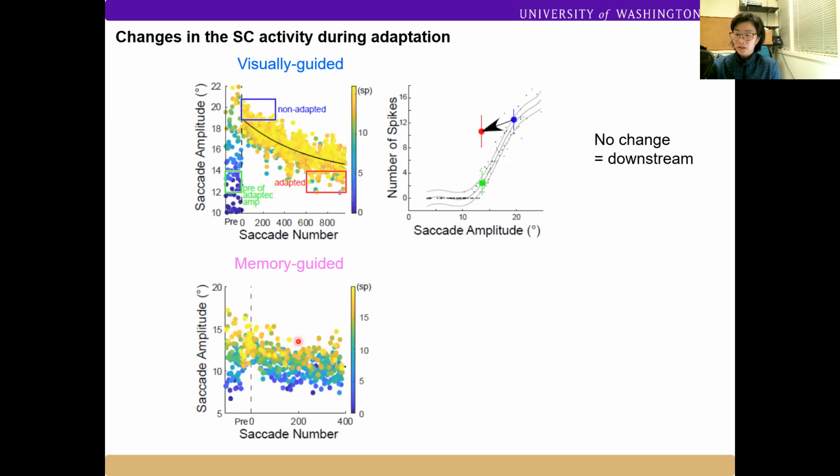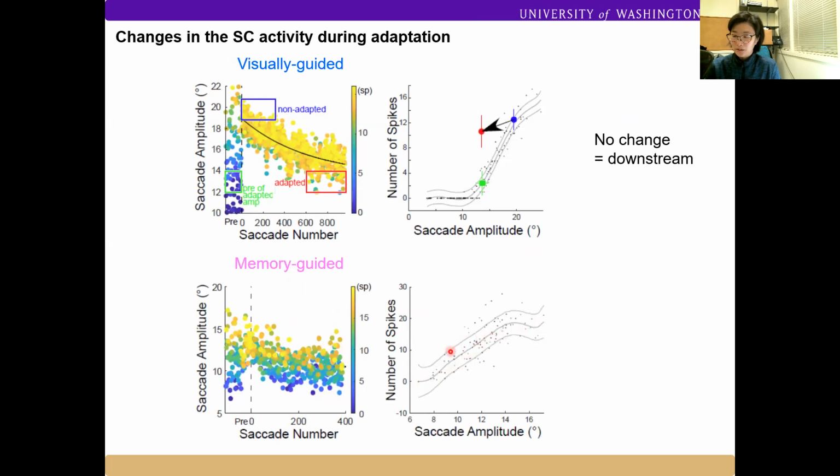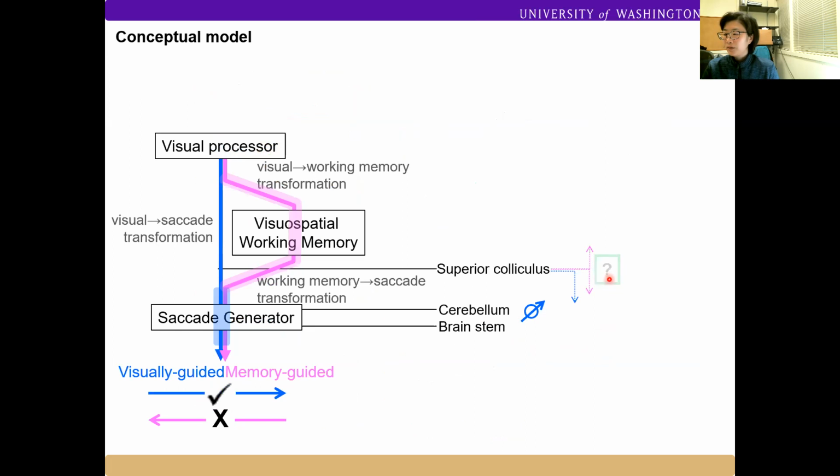As you see, these and these are really different. Blue is blue after the adaptation, green is green before and after the adaptation, yellow is yellow before and after the adaptation. On this movement field plot, this is this neuron's movement field. Non-adapted, adapted, and pre-adaptation are all in the movement field. That indicates the colliculus activity during memory-guided adaptation decreased, so it changed. That suggests the adaptation site for the memory-guided saccade is upstream of the superior colliculus. Okay, so now we know the adaptation site is upstream of the superior colliculus.